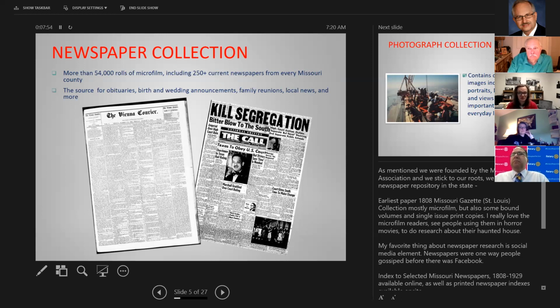The collection also includes agricultural, German language, labor, religious, and temperance newspapers, in addition to general interest titles. Now, one of my favorite aspects of this collection is the social media element. So once again, while I'm talking to maybe younger students, I inform them that newspapers were one way people gossiped before there was Facebook. So they're always a useful tool when researching your ancestors.